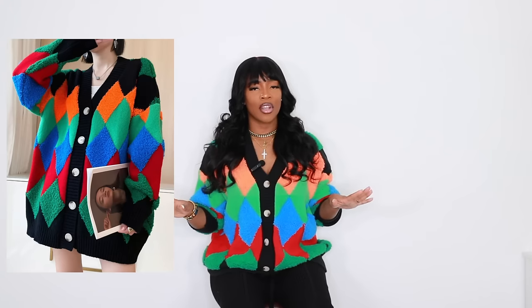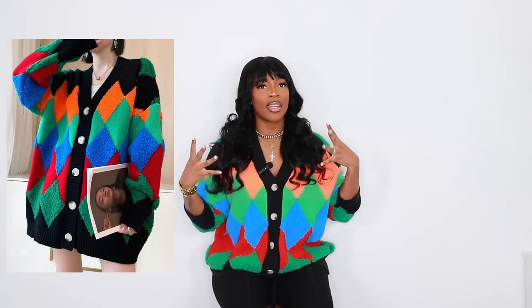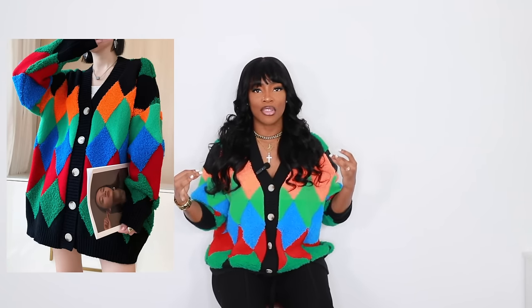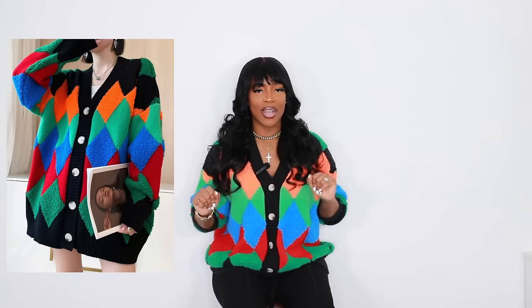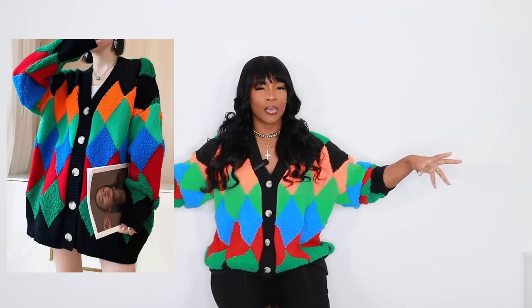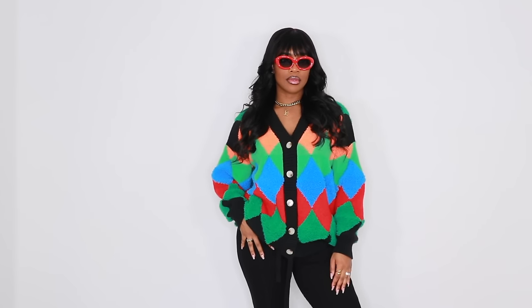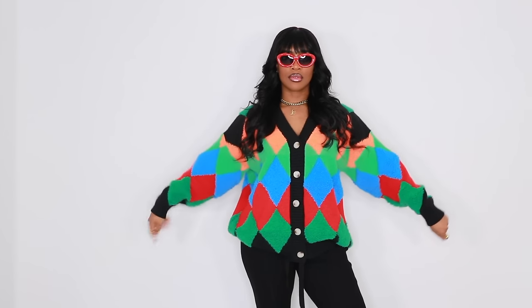So first we're gonna start off with the cardigan that I'm wearing. This cardigan right here is from Shein, and I've been finding a lot of really bomb cardigans on Shein. I have a couple more in this video as well to show you. So as you can see here, this has a lot of colors in it, and that's what immediately attracted me to it. Y'all know I love me a good pop of color, and I love when something has a lot of color because it's a lot easier for you to style it. You could just pick one of these colors in here, accentuate it, and you got you a look.